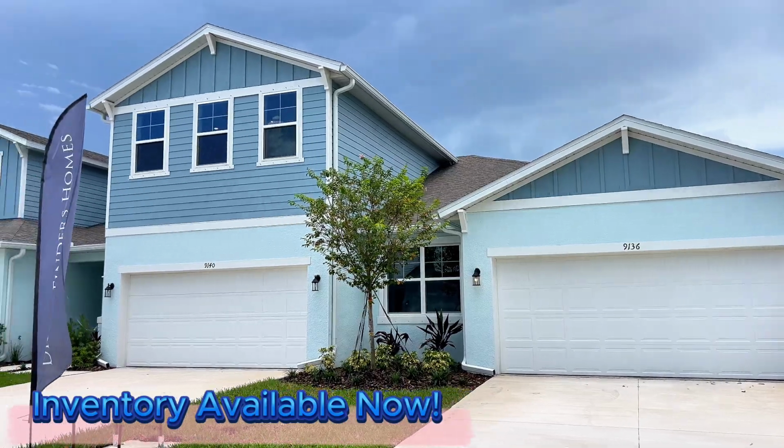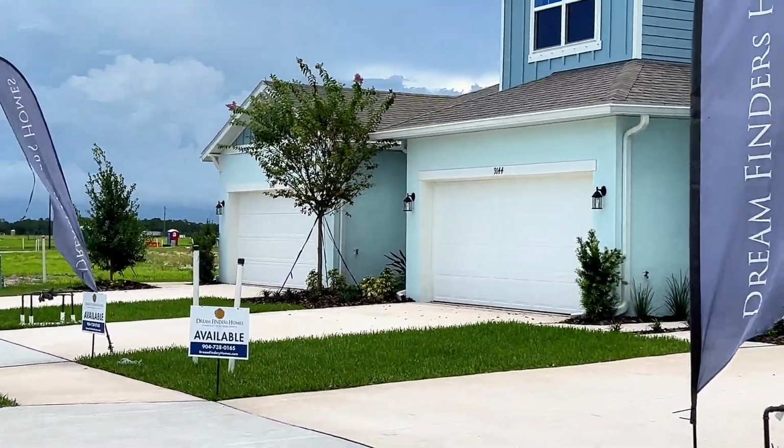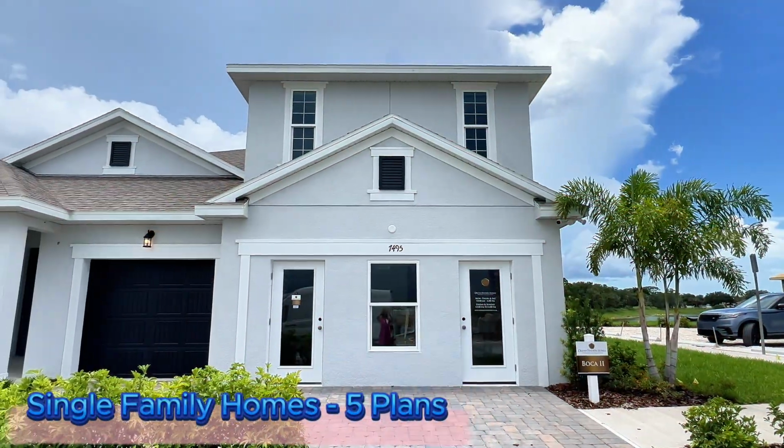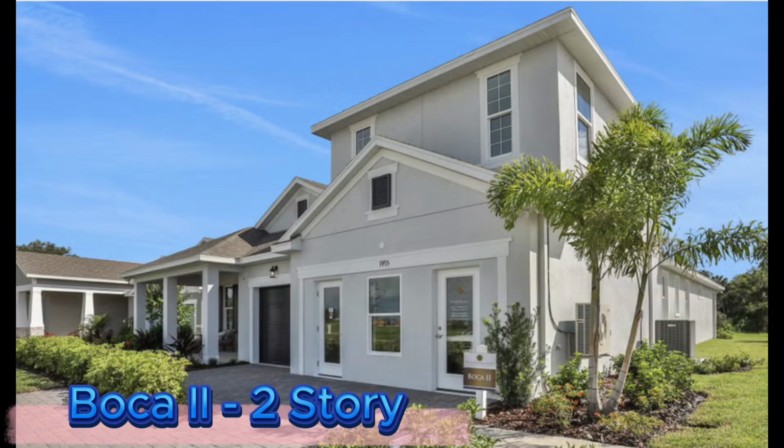They do have some inventory completed now, so contact me for a list of current availability. Dream Finders also has single family homes. They have 5 plans available and 2 models to tour.